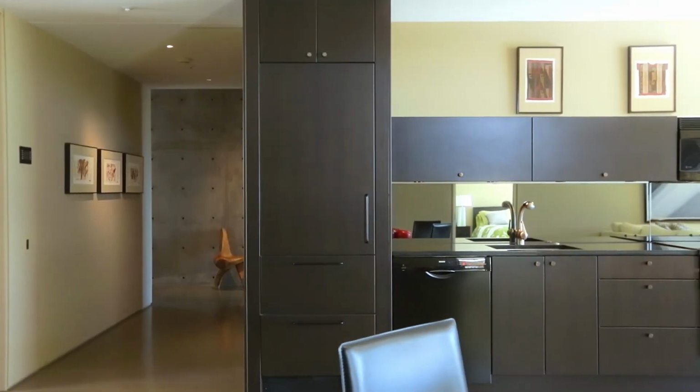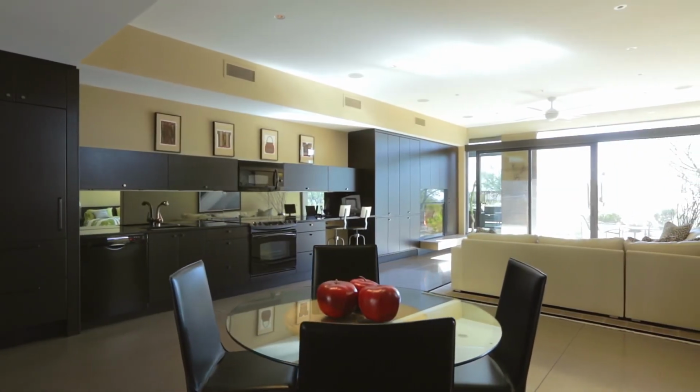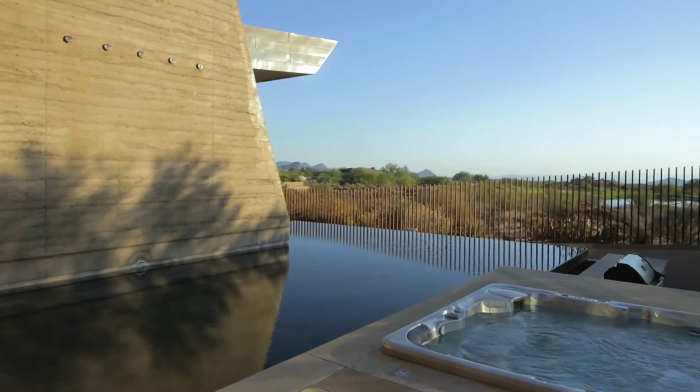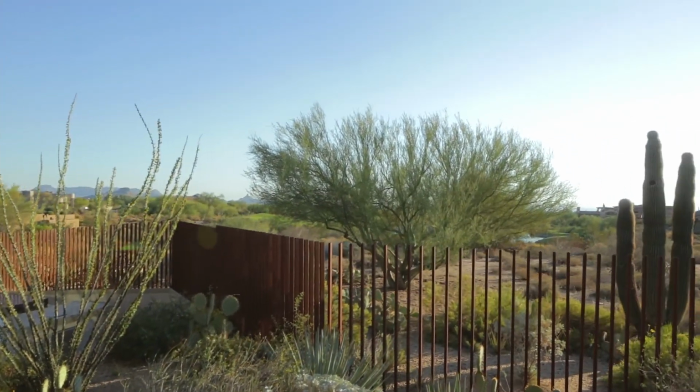When people see nature on a regular basis, they're healthier, they're happier, and I want people to be healthy and happy in my houses and do as much as I can. But it's not so much the style, it's more the philosophy that when you have different materials come together, they should celebrate and embrace each other.